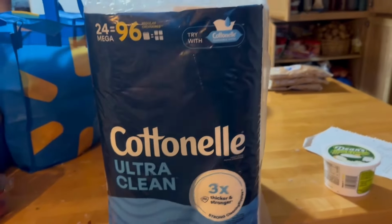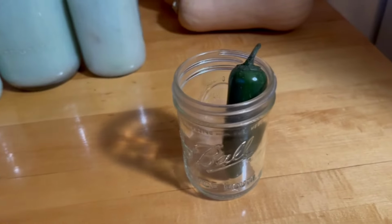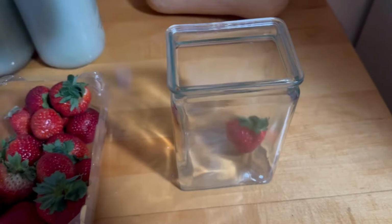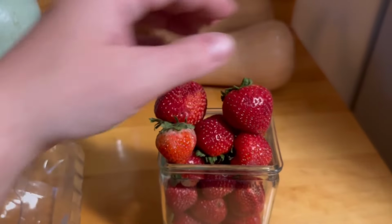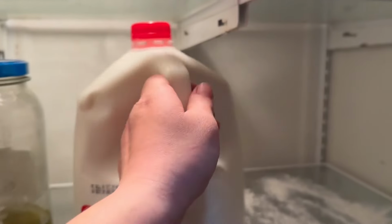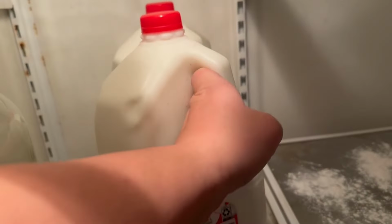We do have a bidet, but let me tell you that spring water is icy cold. I initially started putting our produce in glass jars so that way it would keep longer, but a pleasant side effect of that is that it's much more visually appealing, so we are more likely to eat it before it goes bad. Ooh, now this is not enough milk for the month.